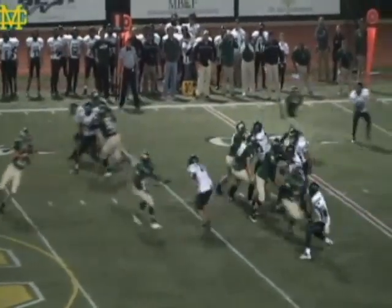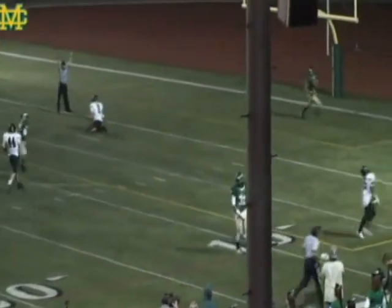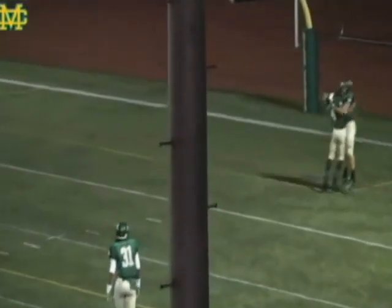And in motion. Play action. Riskin looking deep, got a man deep, it's Morrow, and he is in for the Mustangs touchdown.